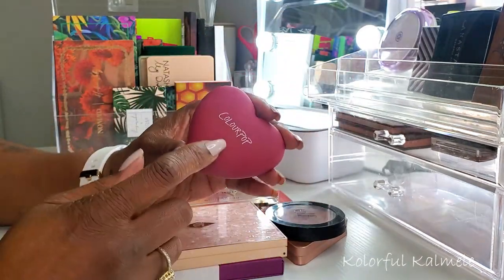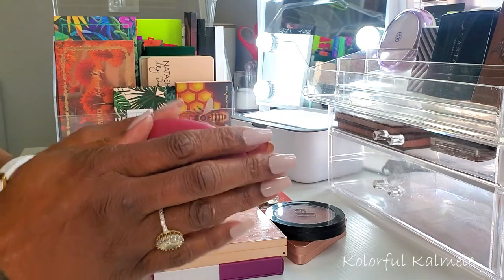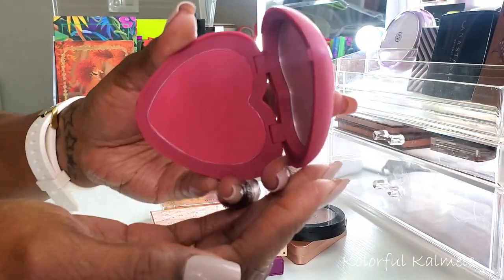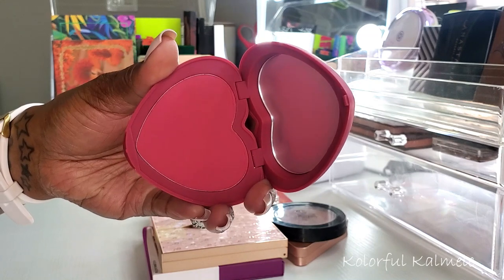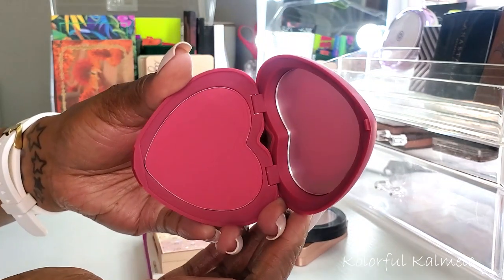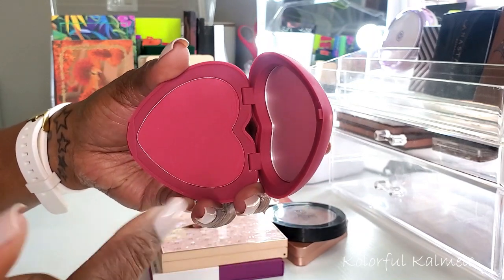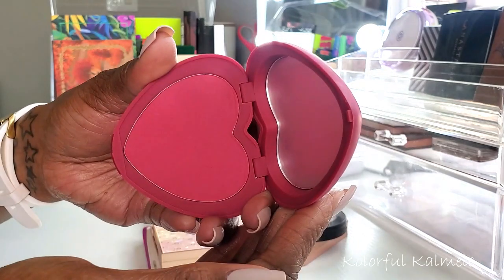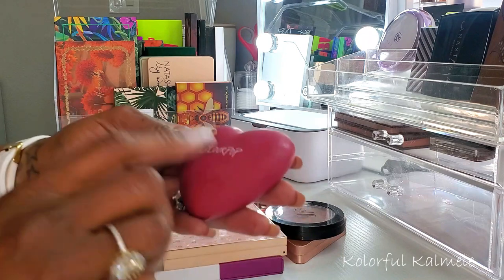So I have this ColourPop, this cute little heart-shaped blush. This is Baby Cakes. It's one of their pressed powder blushes. And this is what she looks like. Let me see if I can get a little more light over here for you guys. But this is what she looks like. Isn't she pretty? Very, very pigmented. You have to be careful with these babies, at least the deeper ones.